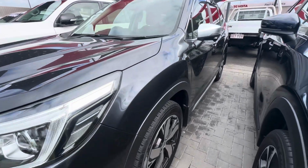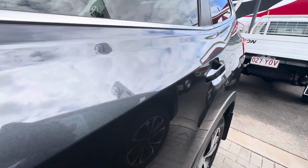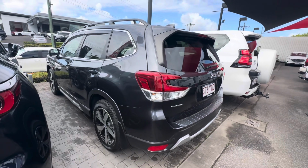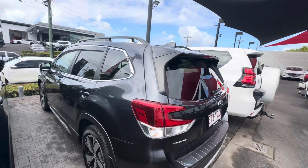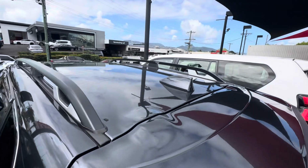I run the camera straight back down the side of the vehicle, making sure there are no imperfections in the paint at all. Very clean and tidy. Just stand back and give you a look at the rear of the vehicle. Just before that, I go up onto the roof, making sure there are no imperfections on top of the roof, across the back of the spoiler, and then back up onto the roof itself.